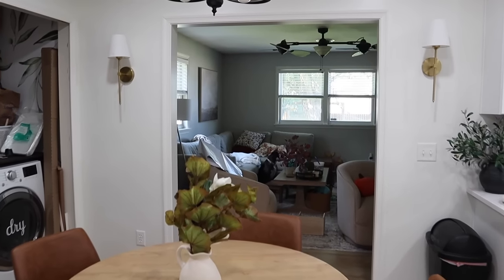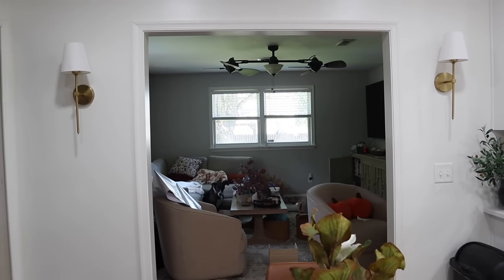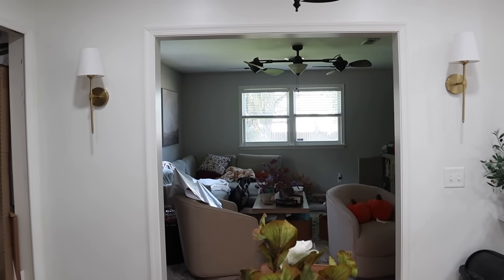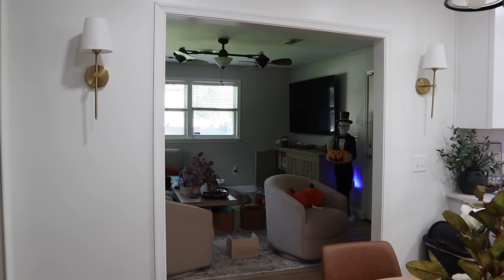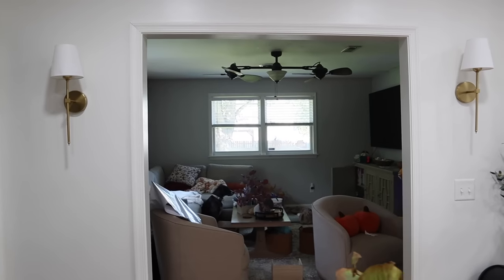I cannot believe how beautiful these are. They are so pretty. Of course, I didn't measure anything yet. I just stuck them up with command strips to see what we think. What do you guys think? Would you keep these here or not? But gosh, they are so pretty.